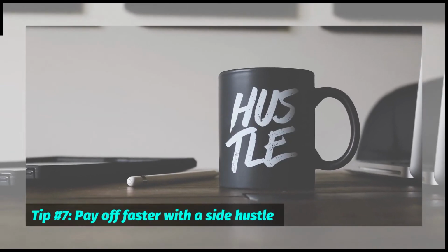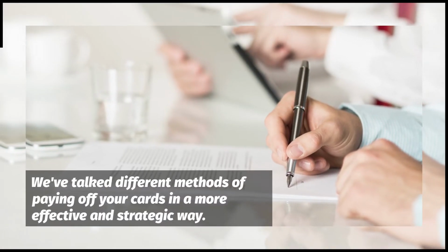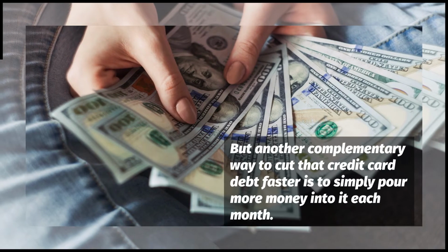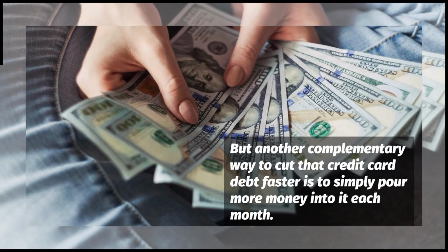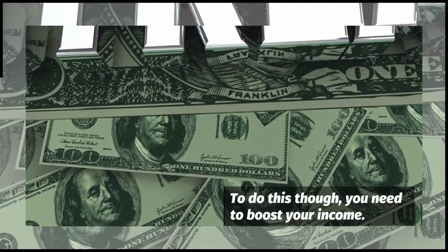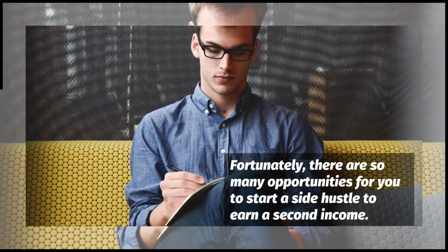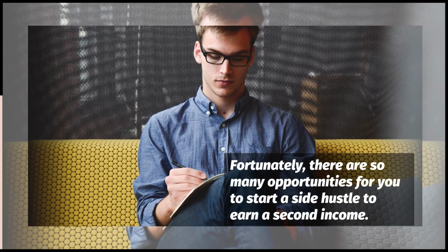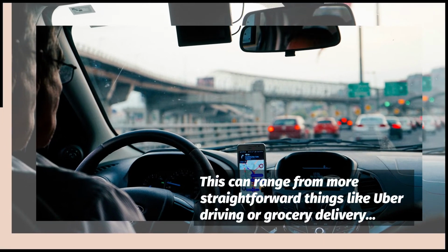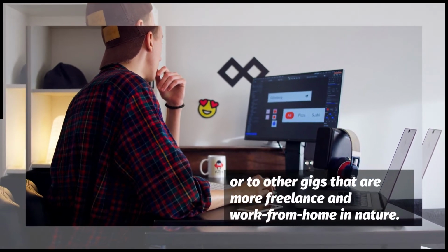Tip number 7. Pay off faster with a side hustle. We've talked about different methods of paying off your cards in a more effective and strategic way. But another complementary way to cut that credit card debt faster is to simply pour more money into it each month. To do this though, you need to boost your income. Fortunately, there are so many opportunities for you to start a side hustle to earn a second income. This can range from more straightforward things like Uber driving or grocery delivery, or to other gigs that are more freelance and work from home in nature.